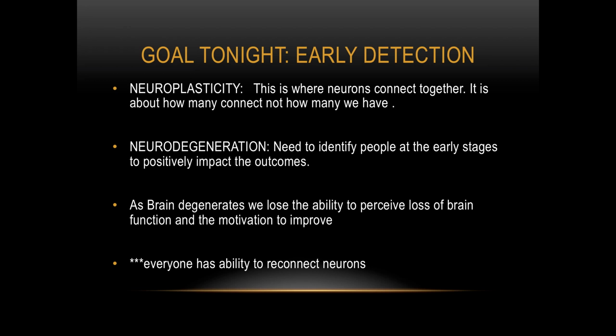Neurodegeneration: this is the need to identify people at the early stages to positively impact the outcomes. Examples of neurodegenerative conditions are Alzheimer's and Parkinson's. As a brain degenerates, it will lose the ability to perceive the loss of brain function and the motivation to improve. So the takeaway point is everyone has the ability to reconnect neurons.